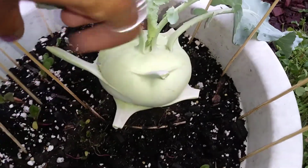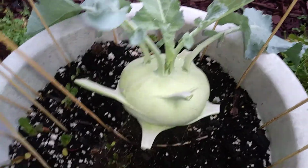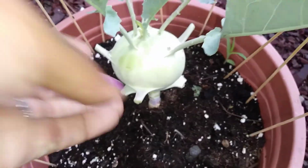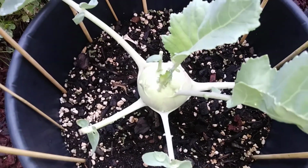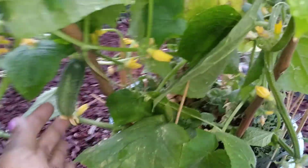Over here we've got the kohlrabis. This one is almost ready to go. I'm gonna give it a few more days. On the 12th, it'll make exactly 60 days, and that's what it said, some, like, what was it, 45 to 60 days to harvest. So as you can see, that's how big the bulbs are. This one is the biggest. And then we've got this guy, still little. And that one, more or less the same size. Oh, look, another cucumber down here.